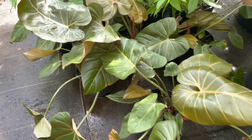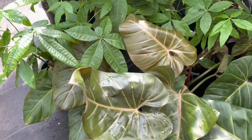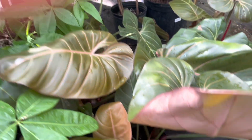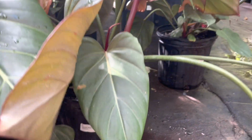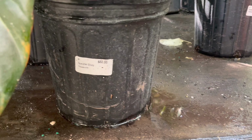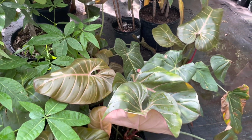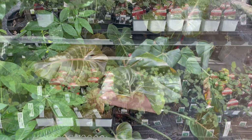I was about to leave and then I noticed these beautiful philodendron summer glories. I have a small one at home, which I'm not in love with, but I really like how big these are. And they were $82, which I feel like is not a bad price for such a giant plant. I remember people were paying so much more when they first came out.